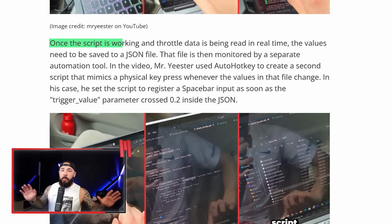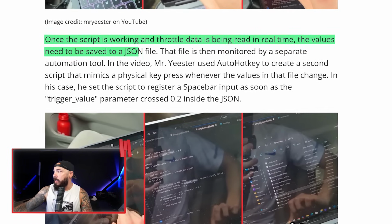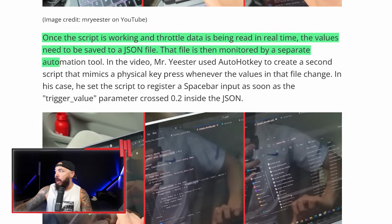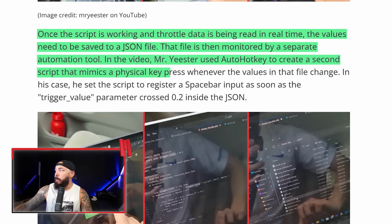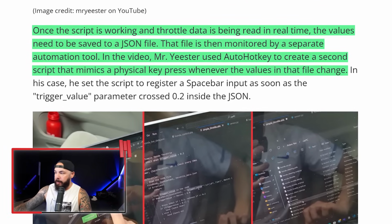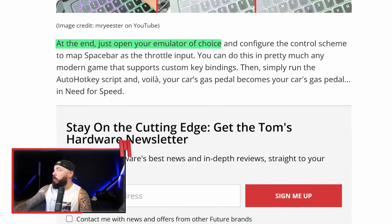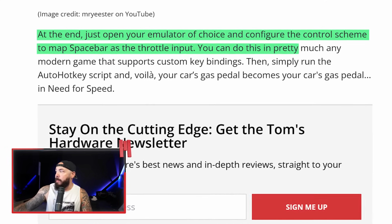Okay, so he got the script working. Once it's working, throttle data is read in real time. The values are saved to a JSON file. That file is monitored by a separate automation tool. He used AutoHotkey to create a second script that mimics physical key presses whenever the values in the file change. So he used a spacebar input for this one. At the end, just open your emulator of choice and configure the control scheme to map spacebar as the throttle input. You can do this in pretty much any modern game.